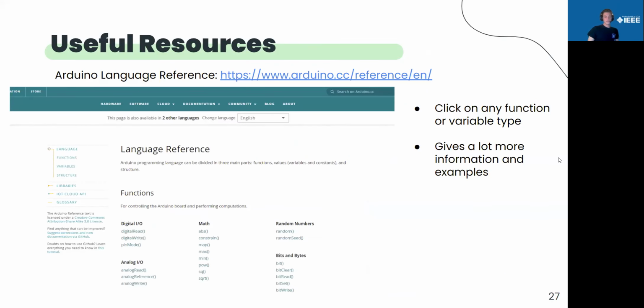Okay. Finally, if you ever got lost through this or you want to know a specific Arduino function, or if you forgot what a bool was, there's a really great website that I have linked here, arduino.cc/reference/en for English. Basically it has all the different functions, variables, and structures that you can use, and a bunch of links to different pages. You'll click on them and it'll tell you everything you need to know about it, with examples and more information. This is a really great website for learning more about Arduino programming and programming in general. It's very helpful. Highly recommend you visit this.